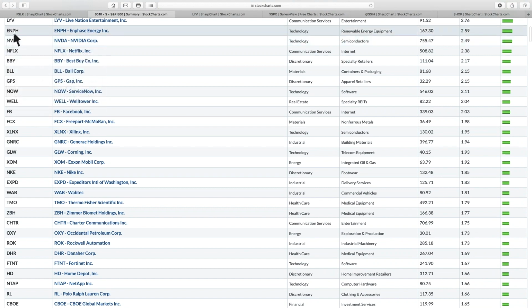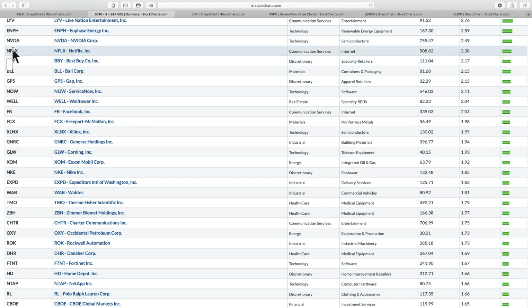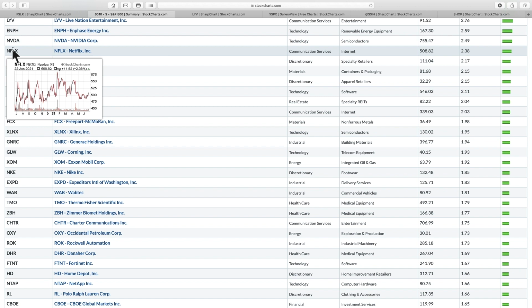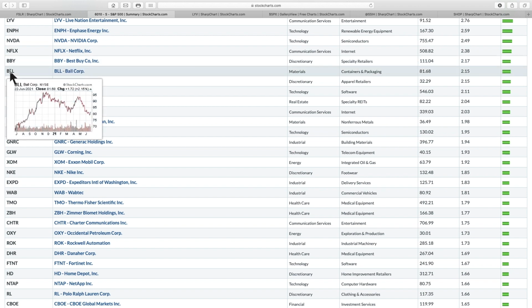And so I'm looking through to see what's going on. This Enphase has broken the downtrend, wants to start heading higher. Nvidia off its earnings, call it 650. It's now 750. That's been a $100 move in a little under a month. Netflix, you can just see that 475 appears to be support. It's making new 1 month highs today or 7-week highs today. Really a nice push. Best Buy, that chart doesn't look that investable for me just yet.